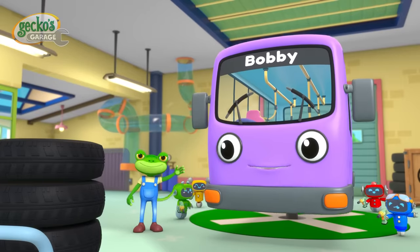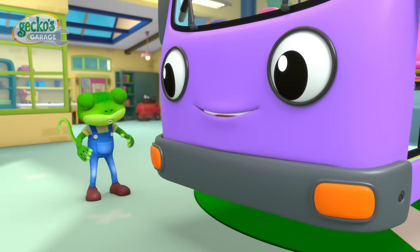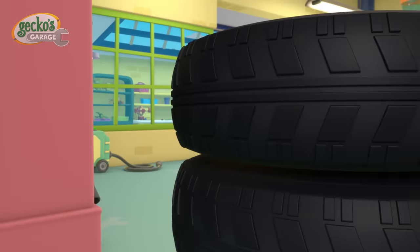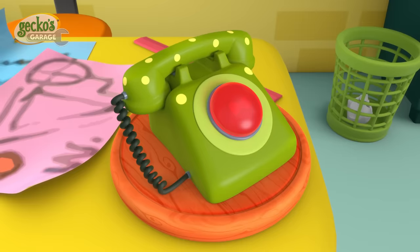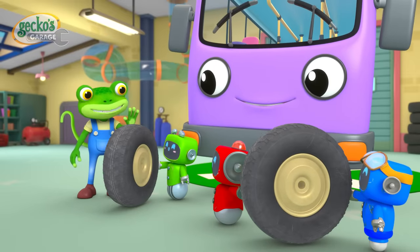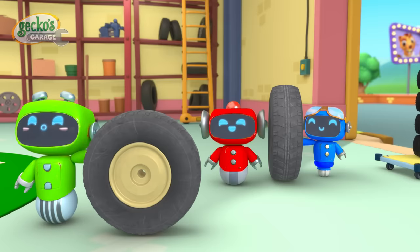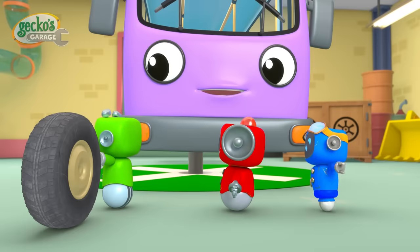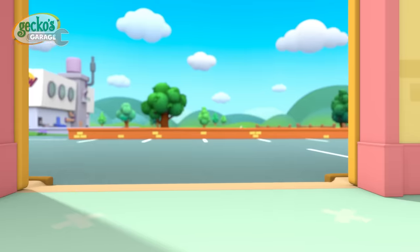Hello, everyone. We're working on Bobby today. Ready for your brand new wheels, old friend. Shiny rims, fresh tyres, the lot. Oh, I just need to answer the phone. Mechanicals, can you start fitting Bobby's new wheels for me, please? Hello, Gecko's Garage. How are you, Grandma? That was a bit dangerous.